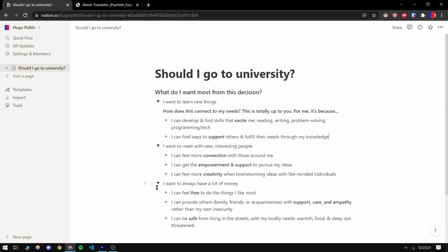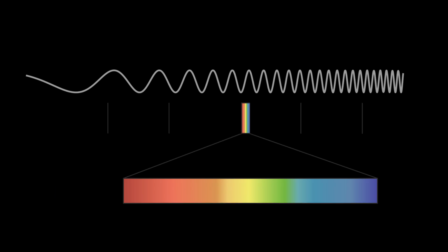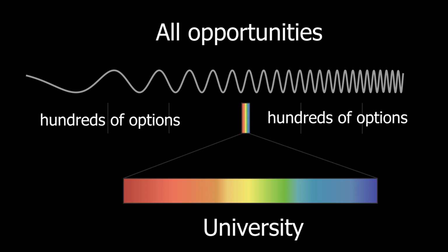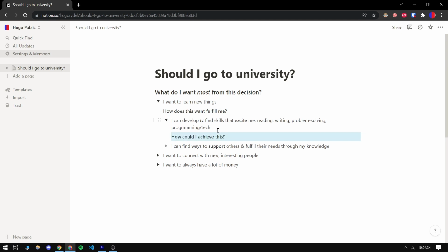And to do this, let me ask you a crucial question. Is going to university the only way to learn new things, develop skills that excite you, find ways to support others and fulfill their needs? Well, no, it isn't. And this is a huge advantage for our creativity. Because if we allow ourselves to consider the whole range of opportunities we have, we can find hundreds of different ways to achieve the same things, but maybe do it better and faster. And this process begins very simply with the question, how could I achieve this?